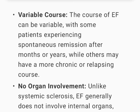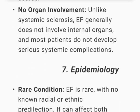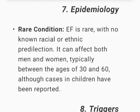The course of EF can be variable, with some patients experiencing spontaneous remission after months or years, while others may have a more chronic or relapsing course. No organ involvement. Unlike systemic sclerosis, EF generally does not involve internal organs, and most patients do not develop serious systemic complications.